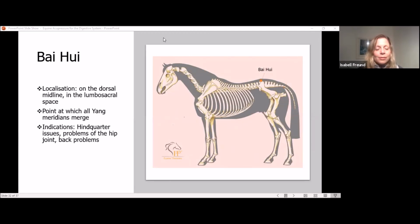And then we have Bai Hui, which you may remember from the previous session. It's on the dorsal midline in the lumbosacral space. You find the highest point of the group, and just in front of it, on the dorsal midline, that's where you find Bai Hui.